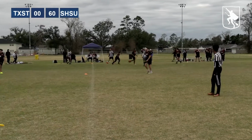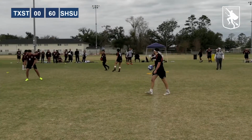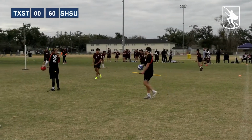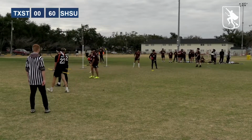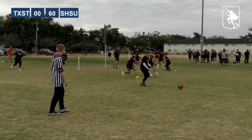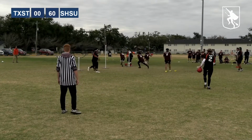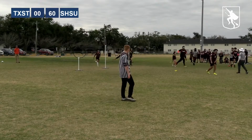SHSU being pressured aggressively by a Texas State beater. Boyes, undeterred really, just walks away from the pressure. Very experienced player there, not throwing it away, not forcing anything, being patient. He's shown a lot of patience, a lot of poise this weekend, certainly. Yeah, great pass by Boyes.